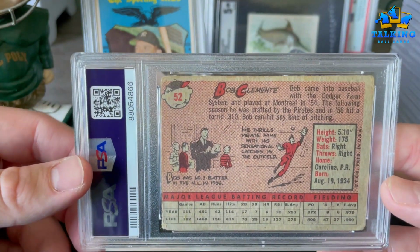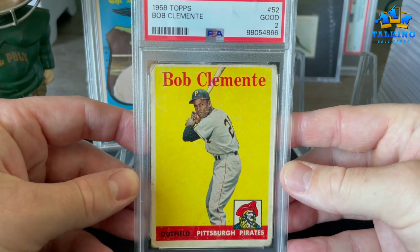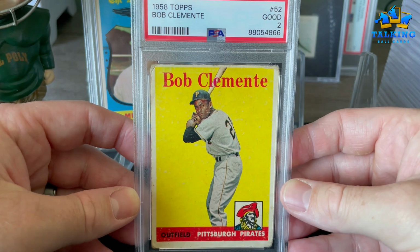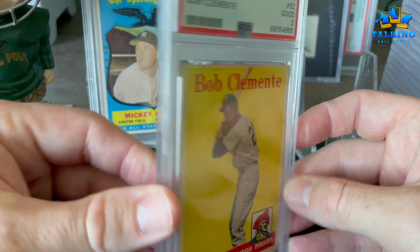This is a rough 58 Clemente. I was expecting a 1 or a 2. Squeaked out a 2. You can't go wrong with an early Clemente though. That'll be reasonably sold at a reasonable price and hopefully goes to a good home.